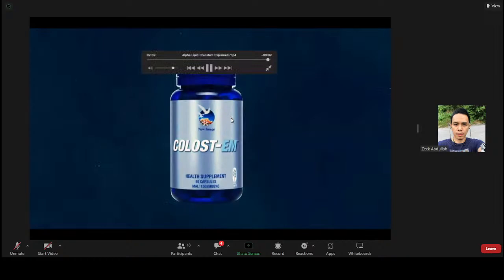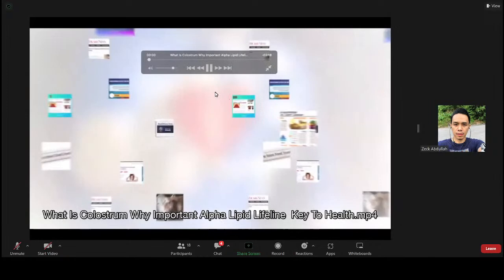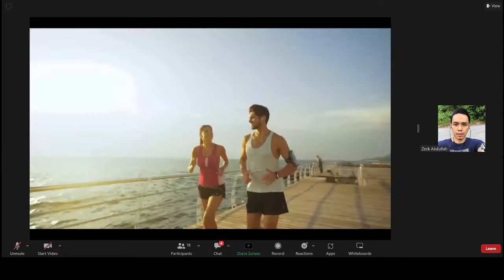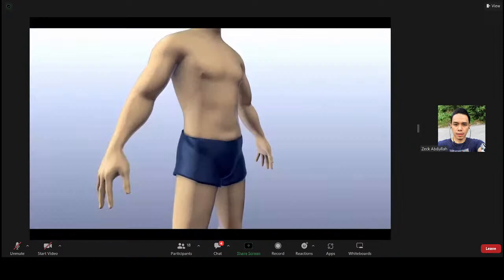We've all heard how wonderful colostrum is, and we know it can really improve our health. But what does colostrum actually do? Colostrum is the key to health. It builds our immune system so we can fight diseases, bacteria, and viruses, slows down the aging process, and helps us burn fat. That's a lot. So how does colostrum do all of this?